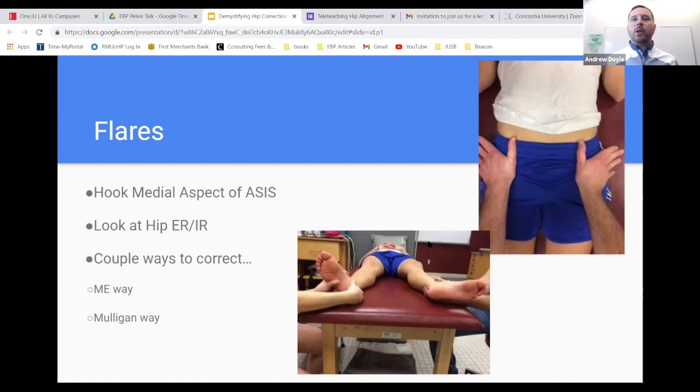Make your eyes do the work. Your eyes need to lead it. That hurt? Kind of. Why? Oh, my hip. So yeah, this is a great example for an inflare on that same side.